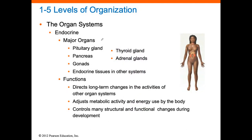The endocrine system, a beautiful system, one of my favorite systems to teach. We will discuss this endocrine system in a lot more detail in another lecture, but just some of the major organs and glands. In the brain, we have the pituitary gland. In the brain, we also have the pineal gland. In the abdominal region, we have the pancreas and the kidneys. You also have the liver. Above the kidneys are the adrenal glands. We have the thyroid gland in the throat.